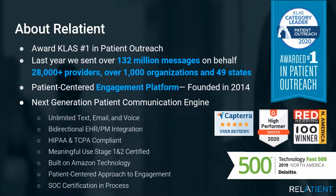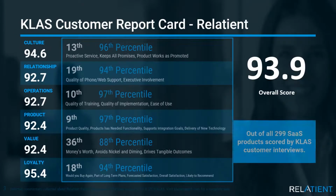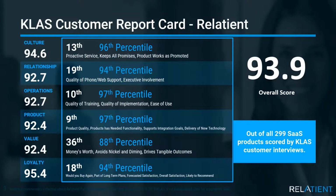One thing I do want to point out, you see in the top right, we did win patient outreach for 2020. We were the class category leader. That's something we're really proud of. It's really a Consumer Reports for healthcare, and they reached out to a large number of our current clients, and we were awarded number one in patient outreach for 2020.